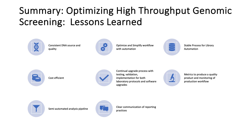And keeping your database updated is of the utmost importance, but so is communicating how often that database is updated. And then finally, we talked about the input, but what about the output? There must be clear communication of reporting practices so that providers, patients, and screenees understand exactly the result that they're getting.